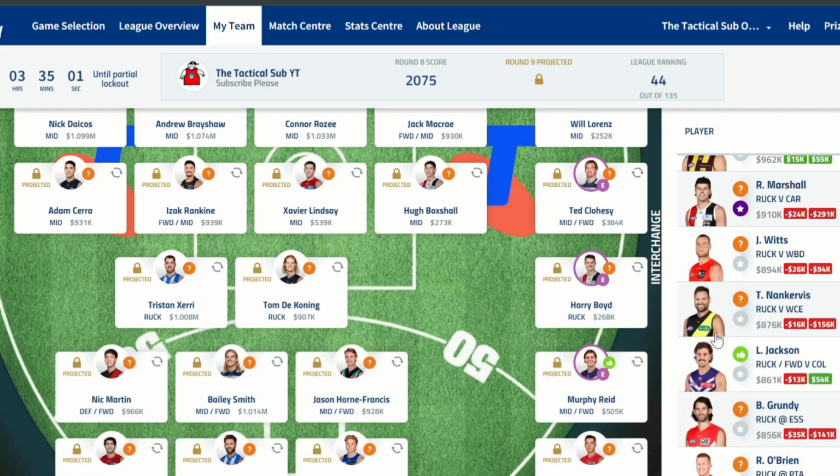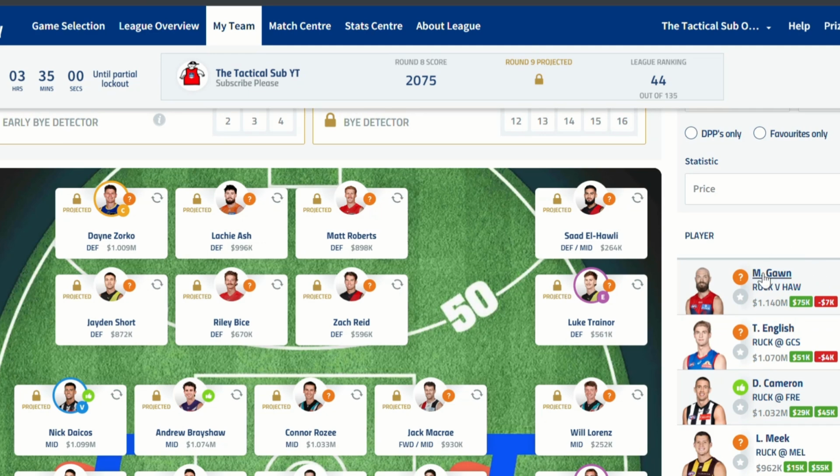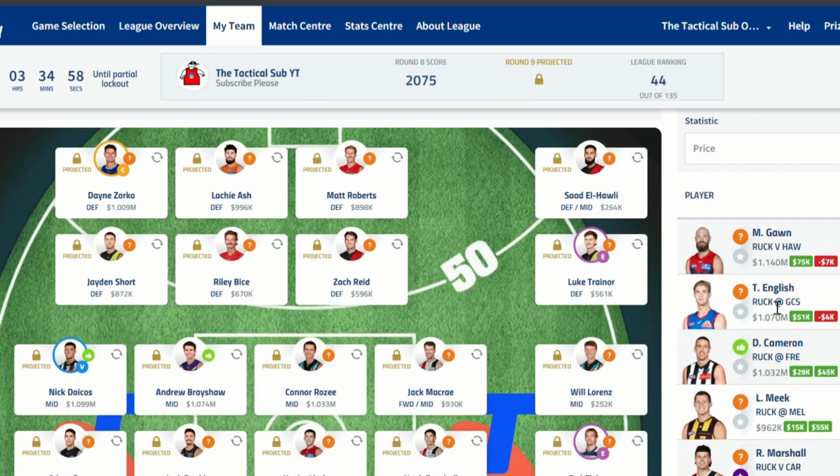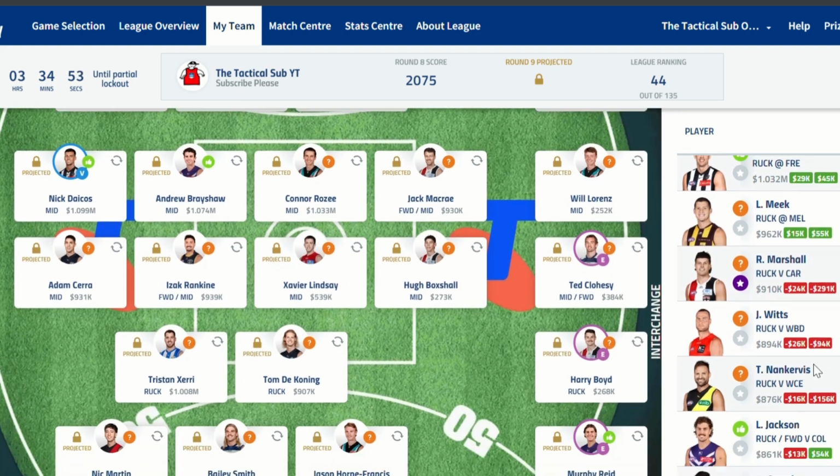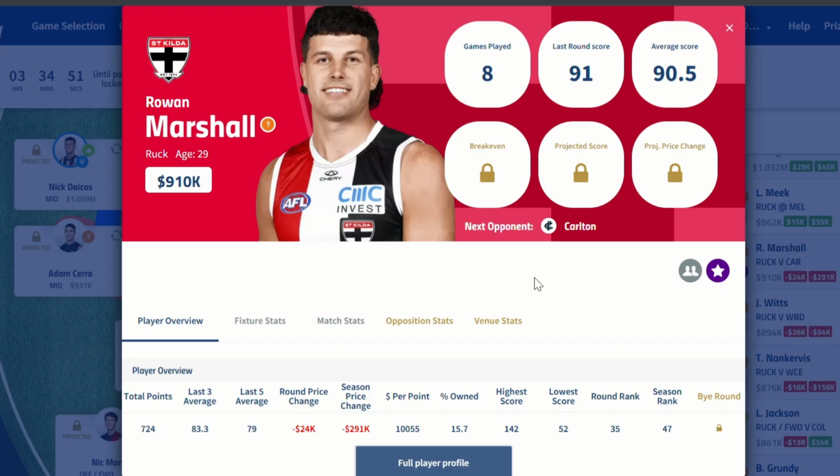Gawn is way too expensive to consider now. I think English is too expensive. So is Cameron. The only decent and semi-cheap guy is Rowan Marshall. But there's a reason he's cheap. He hasn't been playing well.